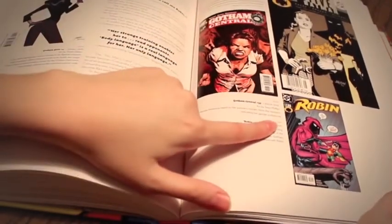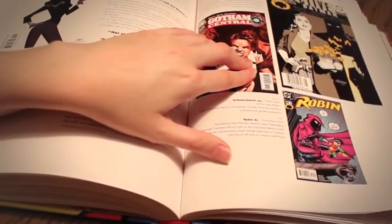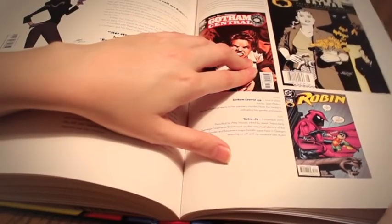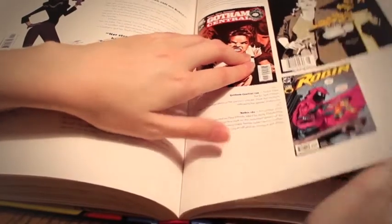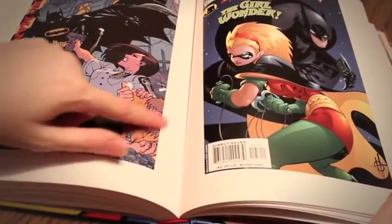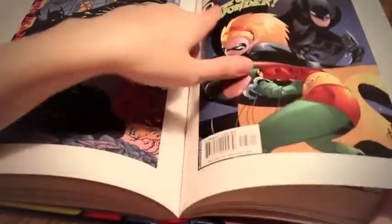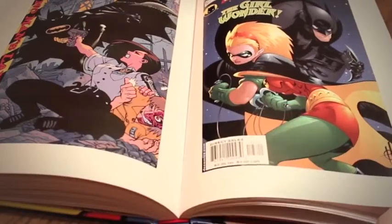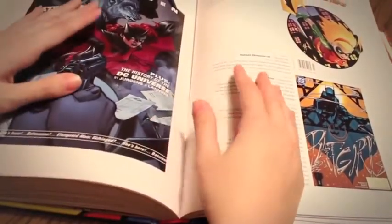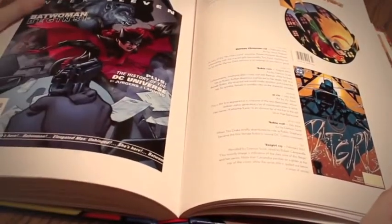And then of course we have Robin, which is Stephanie Brown as Spoiler down here. I think Pete Woods did the cover? I stand corrected on that one, I don't know. Another Renee Montoya, Harvey Dent down here, and then we have Stephanie Brown as Robin. The girl wonder. Oh, I love it. As many of you know, I have a really soft spot in my heart for Stephanie Brown. And this is pre-52 as well.